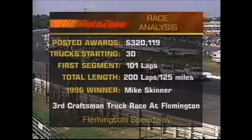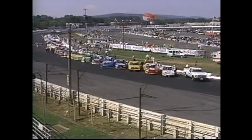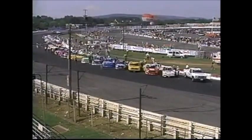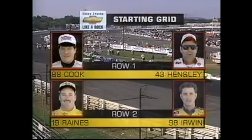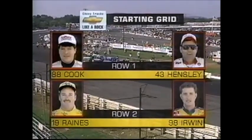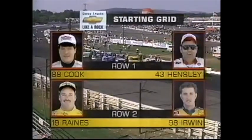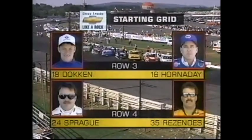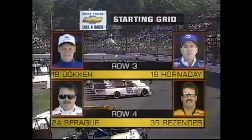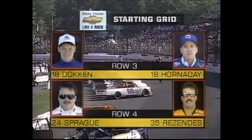We got $320,000 purse up for grabs today. 30 trucks will be starting this race, Eli. And we take a look at the starting grid, brought to you today by General Motors and Chevy Trucks, the most dependable, longest-lasting trucks on the road. A Busch pole, first time in his career for Terry Cook. Jimmy Hensley looks for win number 1. The winner in Odessa, Missouri, Tony Raines, and 2 wins this year for Kenny Irwin. Michael Dokken returns to the Dana Dodge, and Ron Hornaday 5 wins in his last 7 races. Dave Rezendes 4th here a year ago, and Bob Brevac's driver Tony Roper.